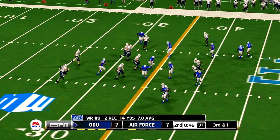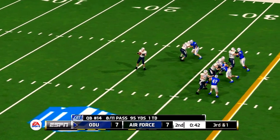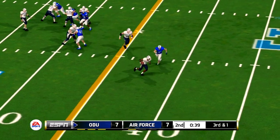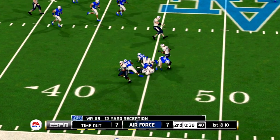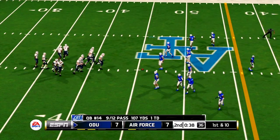Hey, kill, kill, kill! Back five, back three. Throws it in a hurry. He's taken down right around the 46-yard line. The offense calls a timeout.